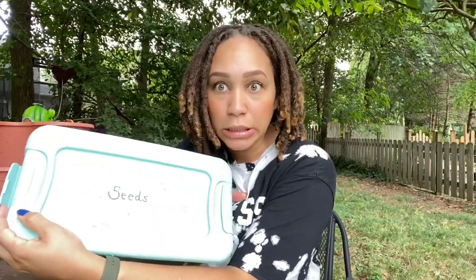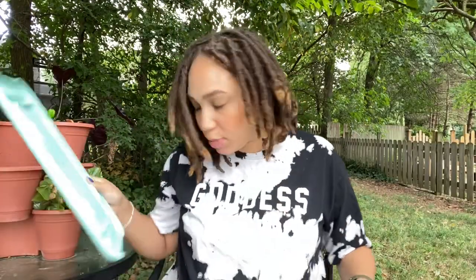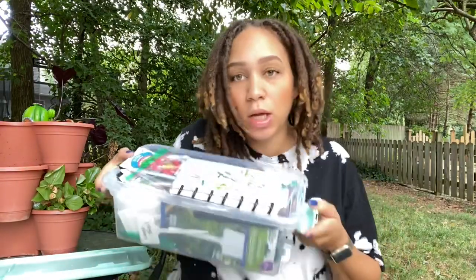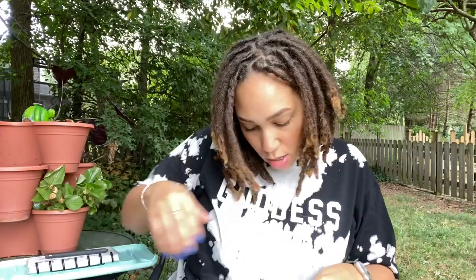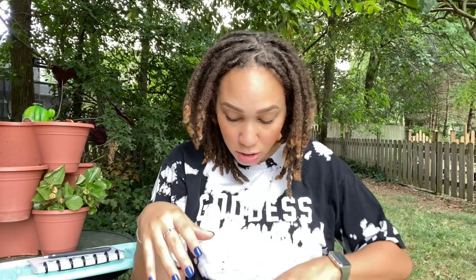All right, y'all, so let's talk seeds. So in this box, I keep all of the seeds that I plan to use, as well as my little notes to just notate anything that I'd already sown. But let's talk about varieties.